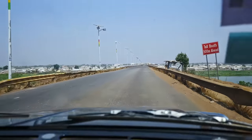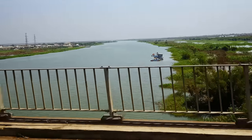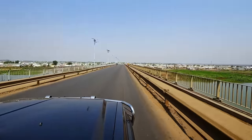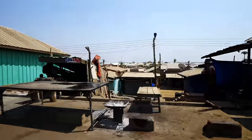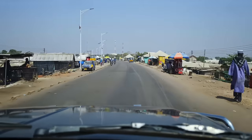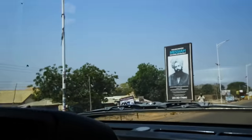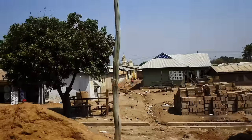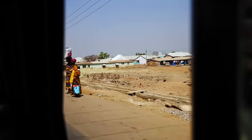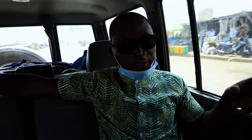What's the name of this river? Black Volta. So after crossing that bridge, we entered a different region of the country. This is the savannah region. And it is dry, it is hot, 95 degrees, people are out. And this is mostly more Muslim community, right? Because I see a lot of mosques. Obviously, what they're wearing is different too. The main ethnic group here is called Gonja.